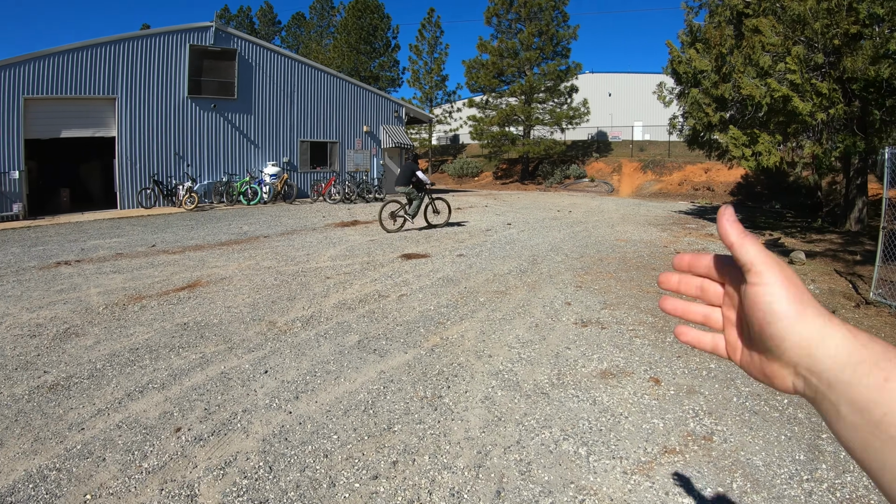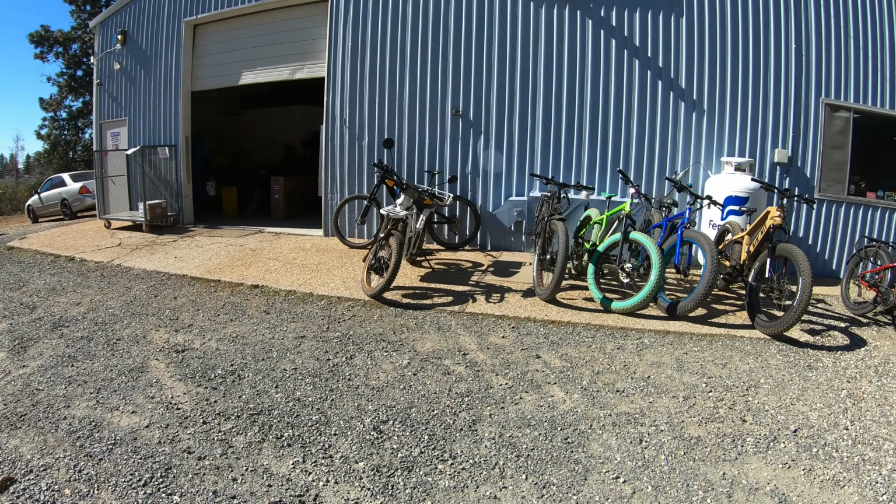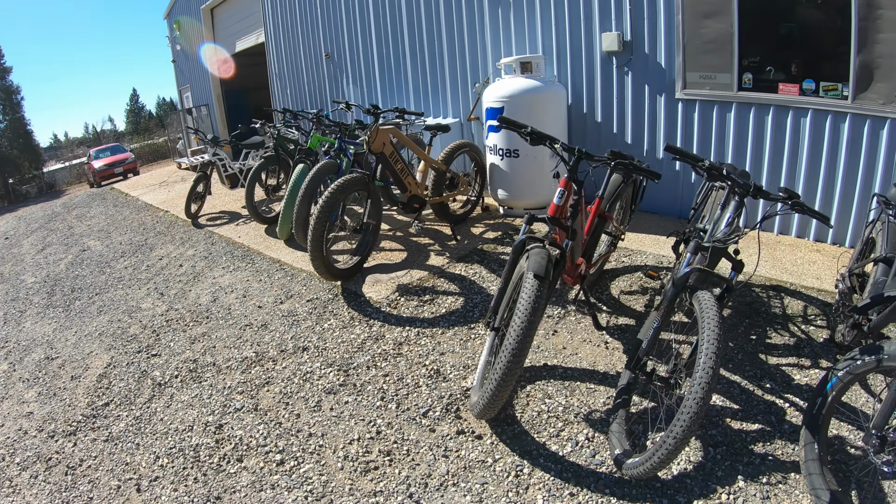There's Jory out on the Falcon, riding along, having fun. I do have on my Area 13 Falcon t-shirt. Total coincidence that he rode by just now. We always have a line of bikes out front for test rides. So if you stop by, you can not only test ride a bike going up and down the street, but we have some really awesome trails right down the road.